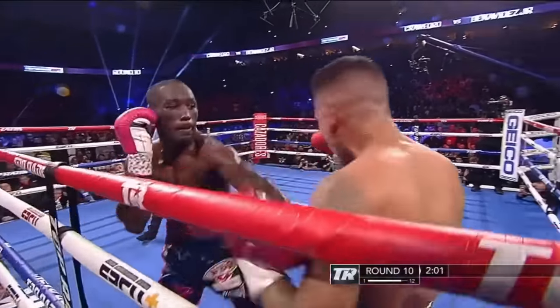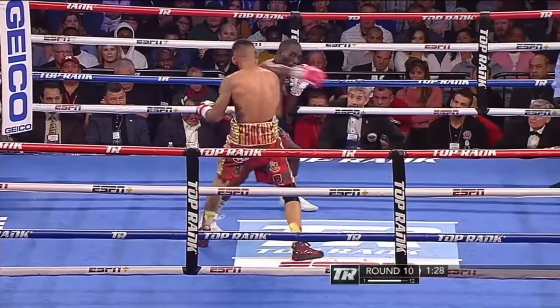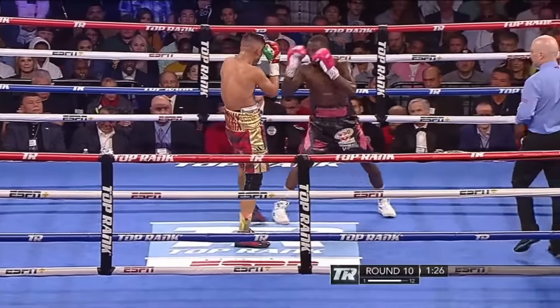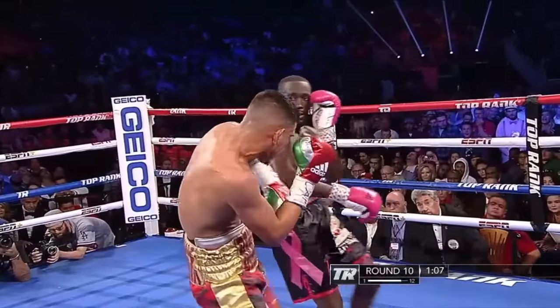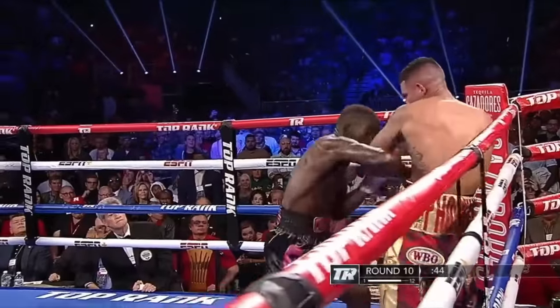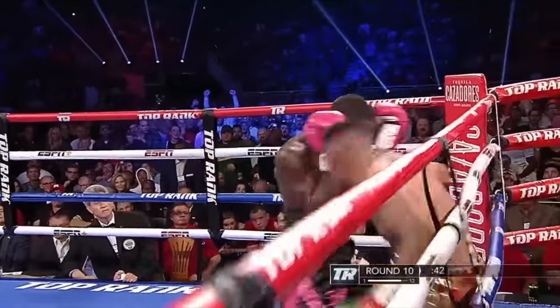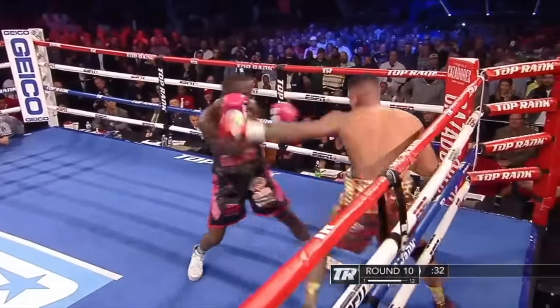Crawford with the right hand. You see that? Bud Crawford said, Bud, can you hear me? He looked over. He said, last round. Finish this. Not really using his jab. Let's see what Benavidez comes up with here. And Crawford looks to what Crawford needs to do. He needs to stay close. Work the knee.